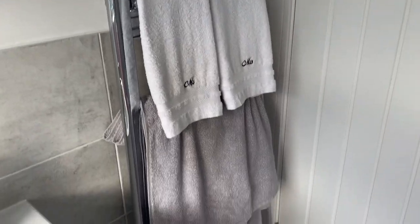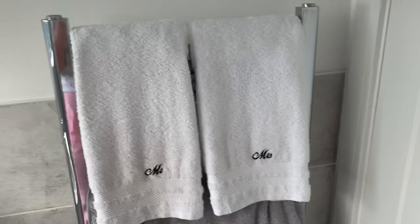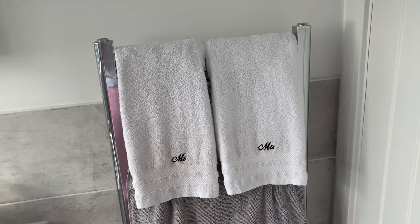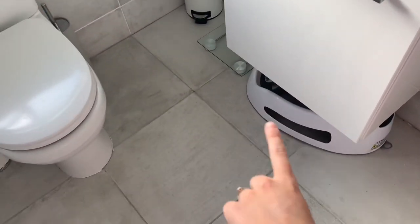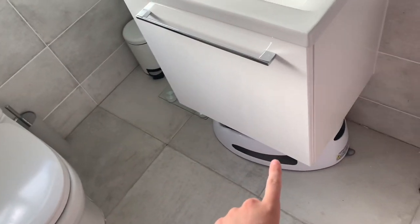And then over here, we've got our Mr. and Mrs. towels. We don't really use these because I'm a bit sad. I like to keep them for show. But these were from John Lewis and they were a wedding present from one of Steve's friends. Always just had those there on display. I just keep Joel's little bath seat under there. We use the Angel Care bath seat and it's fantastic.